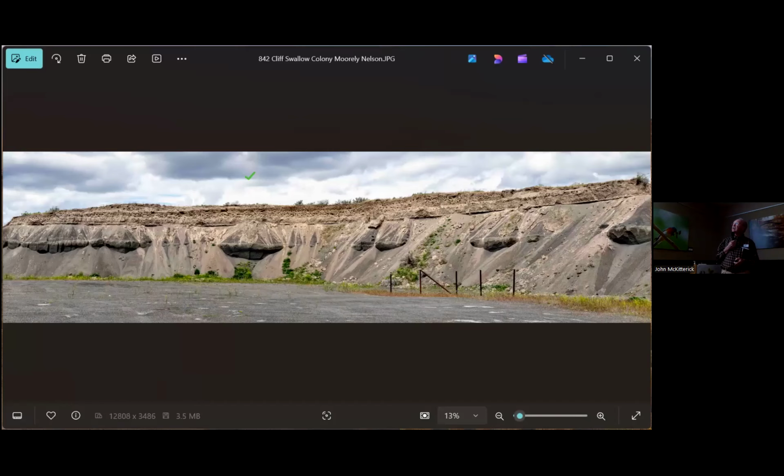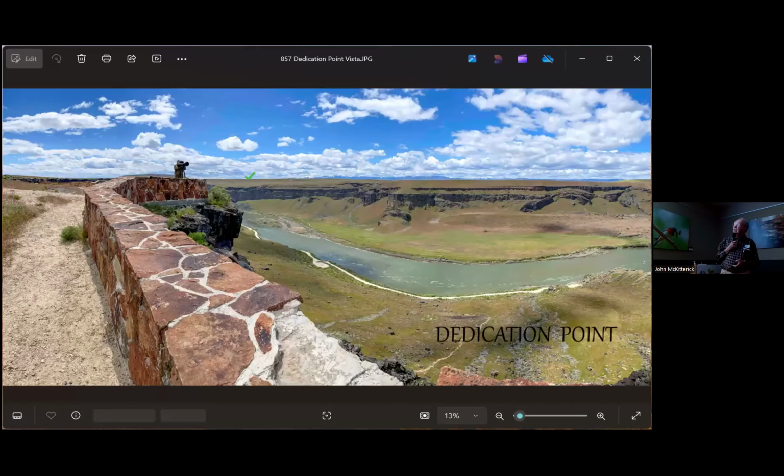Okay, not doing too bad. Dedication Point, if you're a hawk watcher, this is everything you want. You walk down to it, you don't walk up to it. It's only a 15-minute walk to the car. There's a restroom up where the car is parked. You sit in beautiful scenery. This doesn't begin to capture looking down river, which is spectacular.